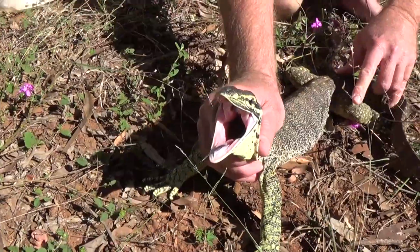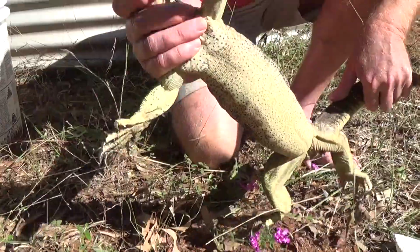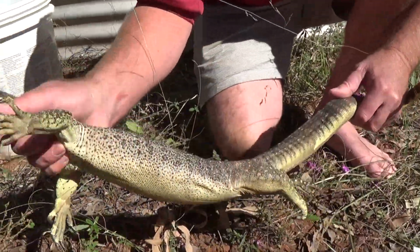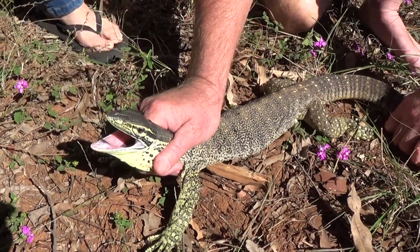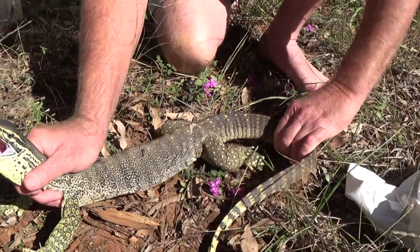There was a baby cattle tick he had on him, because we live in cattle country here where we live in Australia. Beautiful animal, he's getting quite stirred up now. So I'll put him in the enclosure, we'll see how he runs off. See another one, do you? No, it's just a skin shedding.